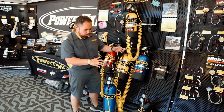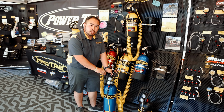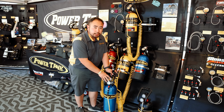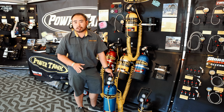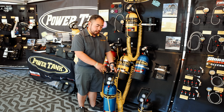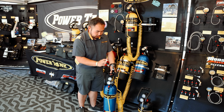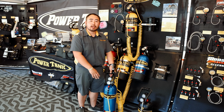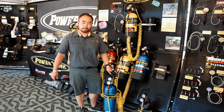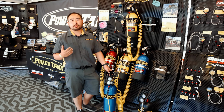Additionally, our handle, I mentioned it before, is full of billet aluminum, solid aluminum rods, and its number one function is to protect your regulator and valve in worst case scenarios. We've actually had a customer recently bring us his tank. It fell off his truck going 60 miles an hour in Baja, and besides losing the gauges on his regulator, there was no leakage of CO2, and the regulator still functioned once we repaired the gauges. So super durable, super reliable, super safe.